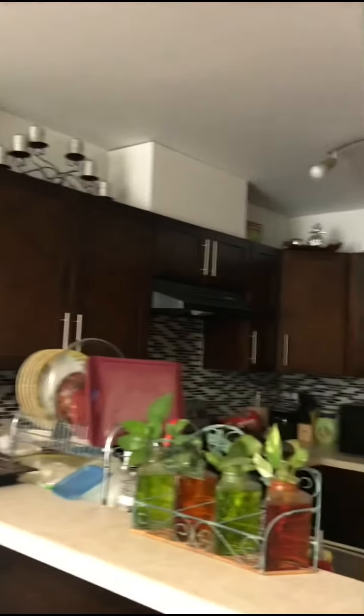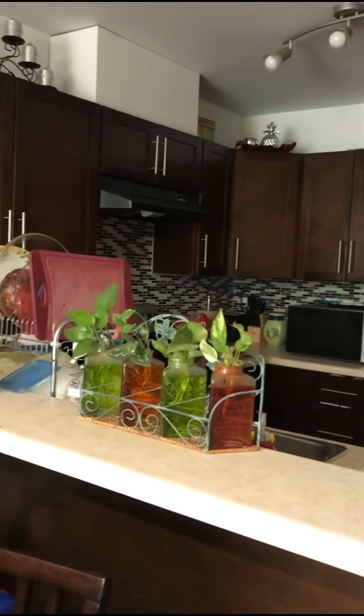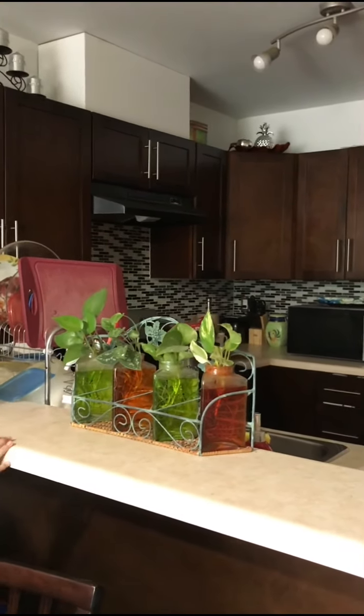And next up is the kitchen cabinet. I'm sorry, the kitchen cabinet. Sorry, I was making a joke.